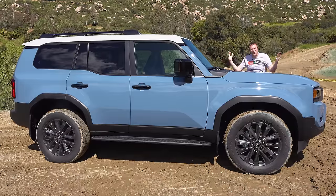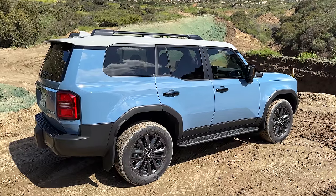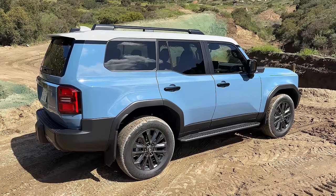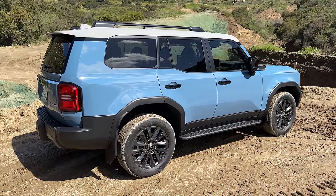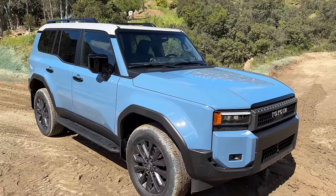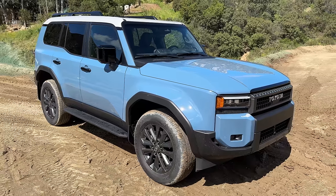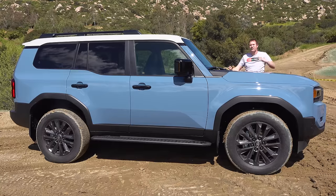This is the new 2024 Toyota Land Cruiser, and it's a big deal. That's because the Land Cruiser name died a few years ago after decades on the market with an obsessive fan base, but now it's back with a hugely anticipated new off-road SUV. Today, I'm going to review the new Land Cruiser and show you all of its quirks and features.